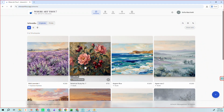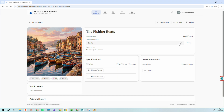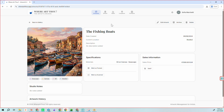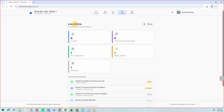What we can do is we can just move one of these items that's not allocated, that is currently sitting in Studio. We can put this in Studio 2 if we wanted. That's now in Studio 2. If we go to locations, you'll see it comes up under elsewhere, Studio 2. So it's really easy to track and know where your art is at any given moment. And as I mentioned before, if you do try to allocate it to a show but it's allocated somewhere else, it will notify you. Sometimes you can have it double allocated, you'll have two dots, and you can hover over and it will tell you exactly where it is.